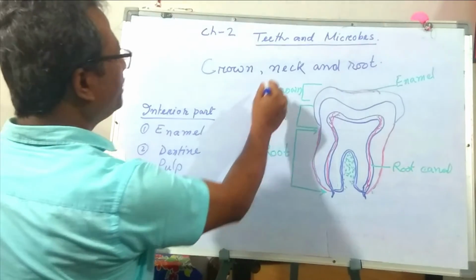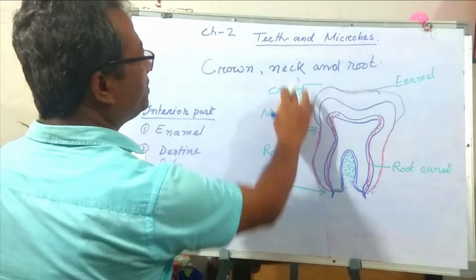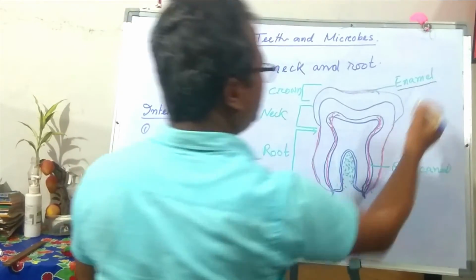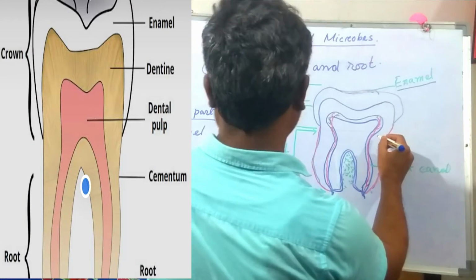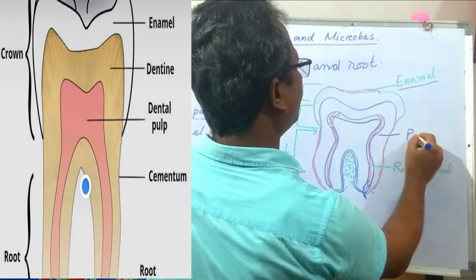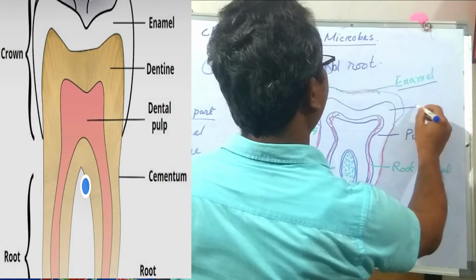This is the exterior structure, exterior parts. This is the exterior part, and here enamel is the interior part. Then dentine, this is pulp, this part is called pulp, this is known as dentine.